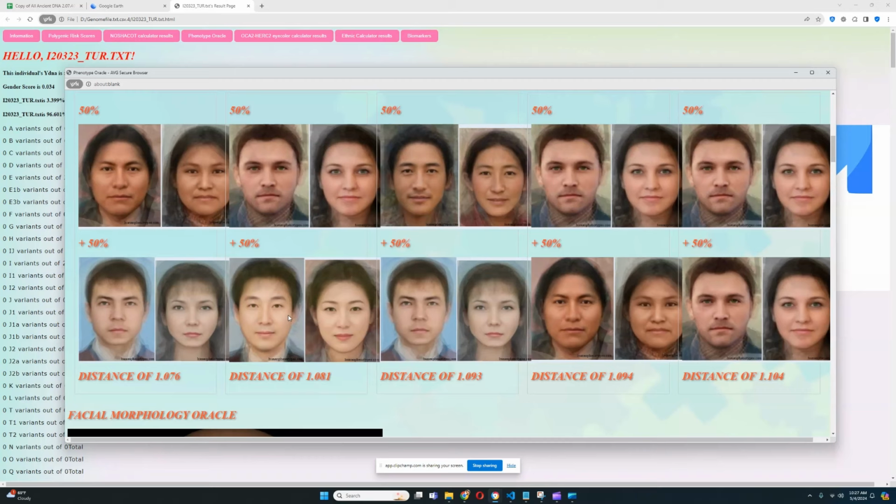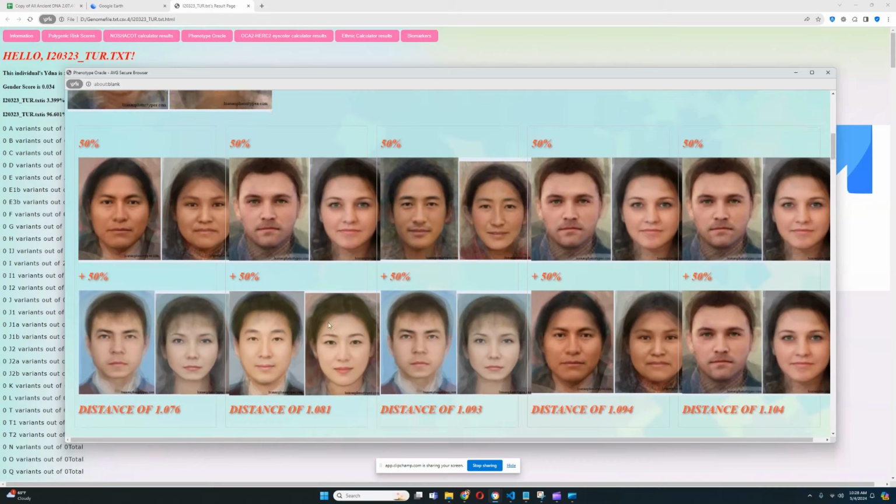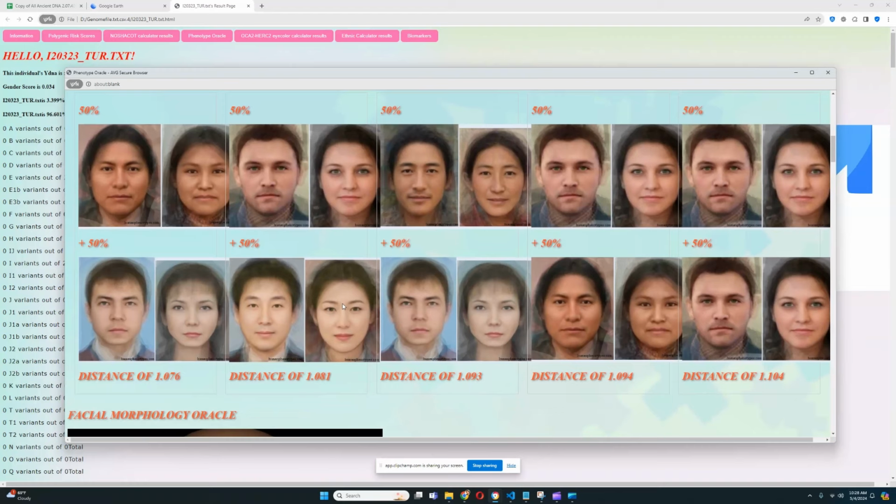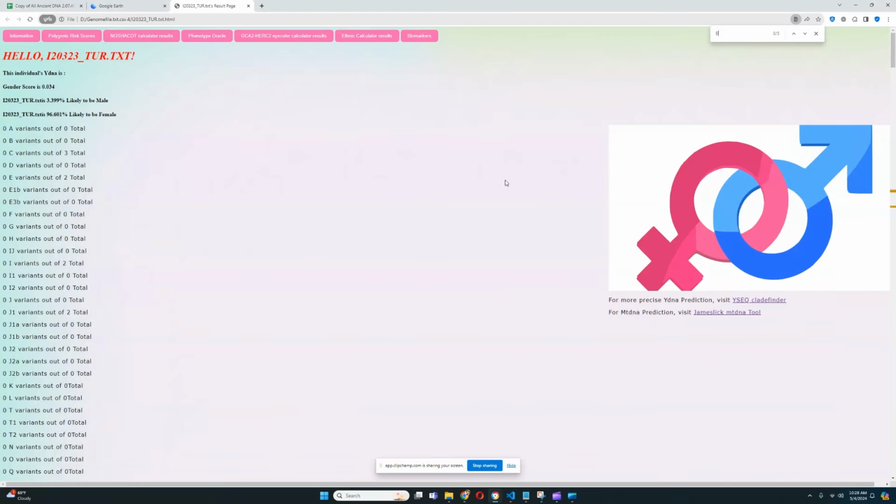So it looks like she has a little bit of East Asian morphological influences in her phenotypes. I wonder why that is. I feel like actually we can even do some research into that right now. Let me do some research into that right now.